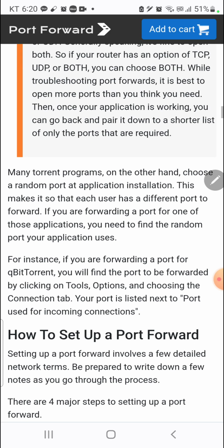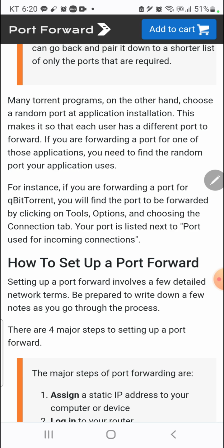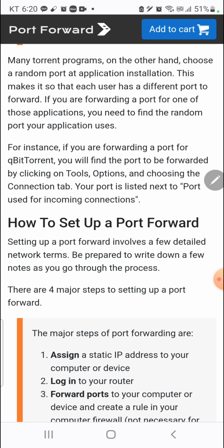For instance, if you are forwarding a port for qBittorrent, you will find the port to be forwarded by clicking on Tools, Options, and choosing the Connection tab. Your port is listed next to "Port used for incoming connections."